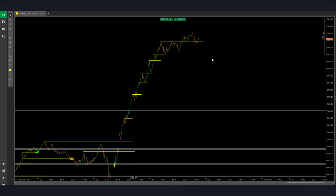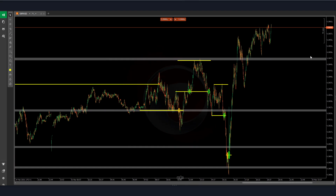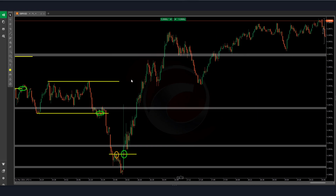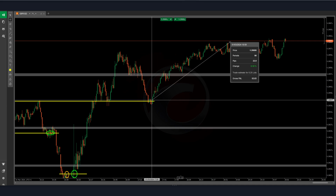Absolutely interesting. Okay, and let's go into GU. GU, the most disappointing one. Yeah, you can see that GU didn't move that much. I mean, from the same time it moved, but then retraced, retesting this area and then pushed up again.